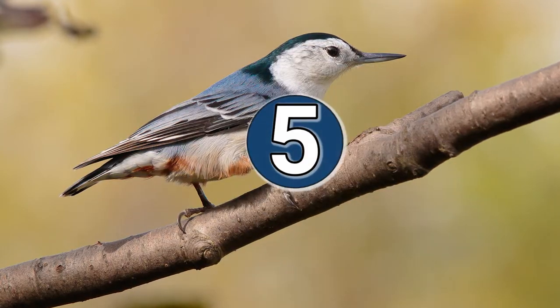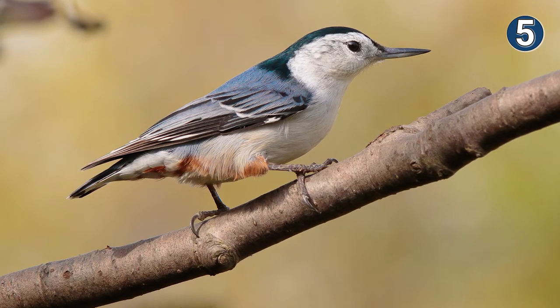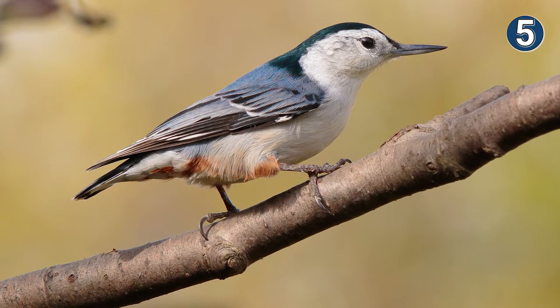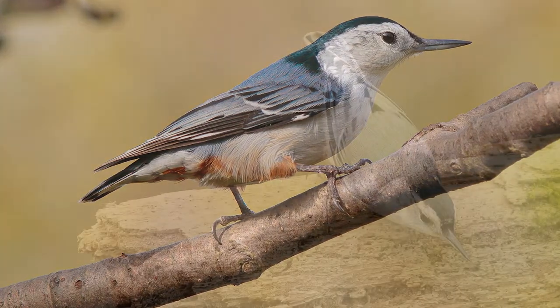And the last fact about nuthatches you didn't know you wanted to know is number 5. The male and female white-breasted nuthatch are also similar in appearance, but the female has a grayer crown than the male and is duller overall.